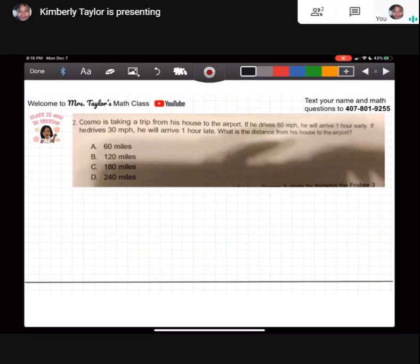For the first scenario, so we'll say number one, the first scenario, he's driving to the airport at 60 miles per hour, but when he does it, his time is 1 hour early. So before we get started with setting up the problem, everything is based off of this one basic formula. Distance equals rate times time. Okay? So what I do know is that both of the distances for both scenarios will be the same because he's going from his house to the airport.